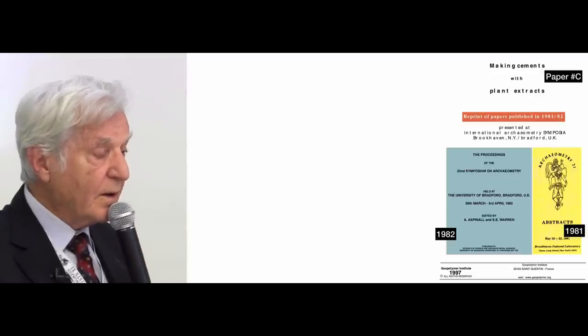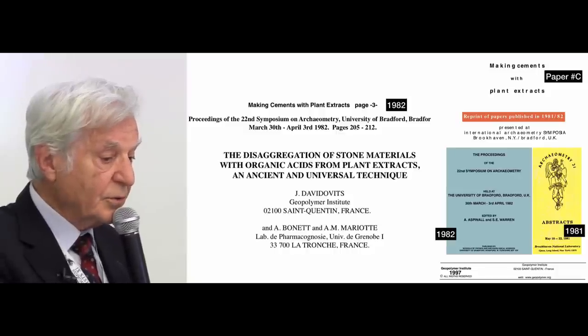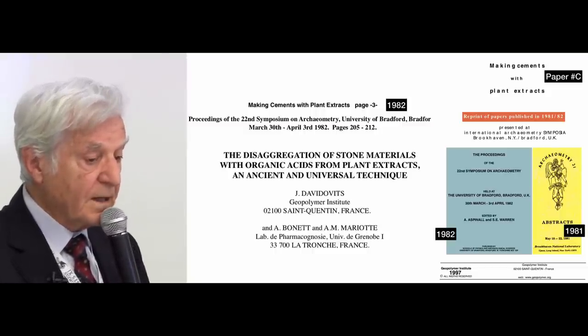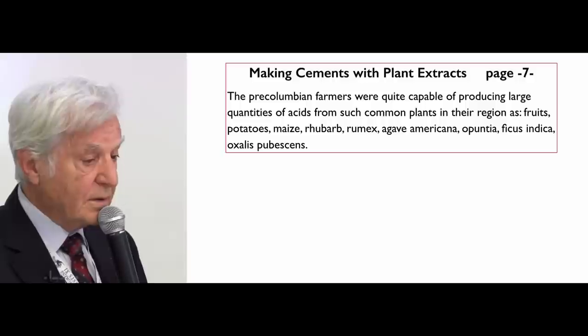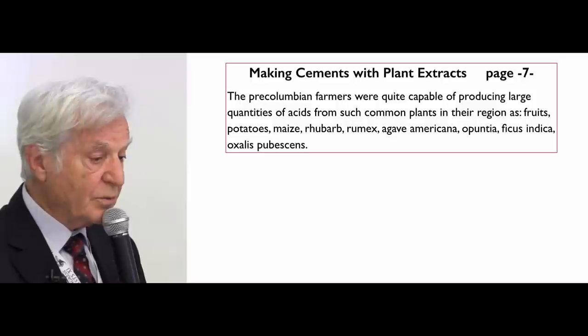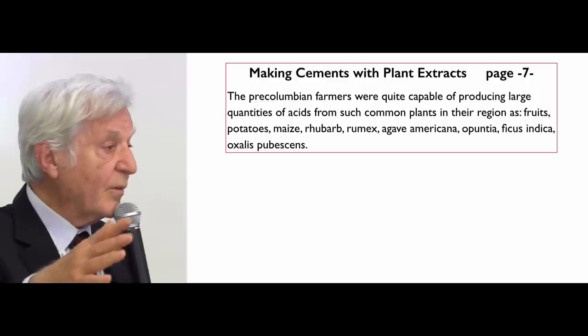One year later, I made a scientific study with the Laboratoire of Pharmacognosy in Grenoble: the disaggregation of stone materials with organic acids from plant extracts, an ancient and universal technique. So we studied what type of acid we get from plants. And the conclusion was, the pre-Columbian farmers were quite capable of producing large quantities of acid from such common plants in their region as fruits, potatoes, maize, rubber, rumex, agave americana, these are the cactus, ficus indica, oxalis pubescens, and we know that there are more now.